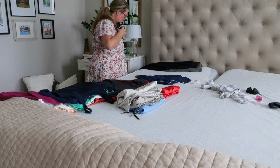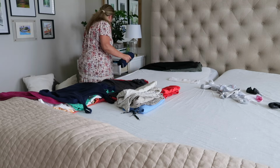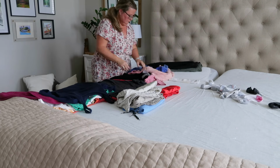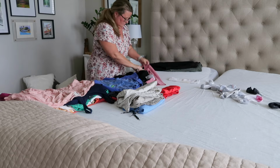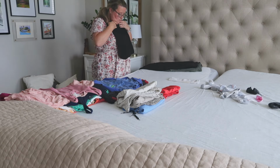I'm trying to restock and get rid of things in my pajama drawer that I'm either no longer wearing or they should no longer be worn, if you know what I mean. So I'm going to put my new pajamas in there. I got them washed. Now it's time to put them in there.